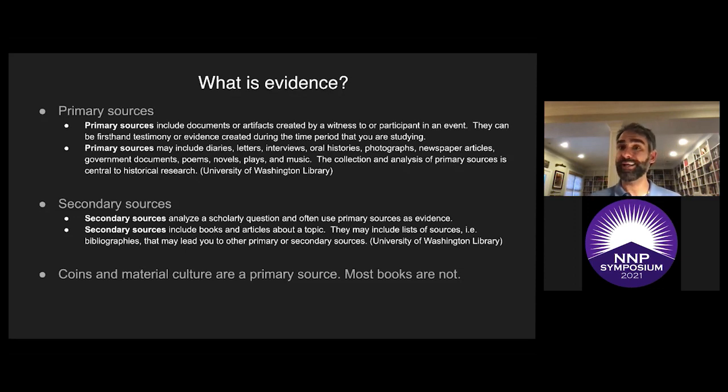But most books are not in and of themselves primary sources unless it's like an autobiography, a memoir, a government document printed at the time in question, this sort of thing. Now, of course, the things that we're all interested in and collect, coins and paper money, those are a really valuable primary source because they weren't made to be self-consciously historical documents like, say, a book about history was. But there's something that sheds light on a historical moment in a really unique and important way. And any other kind of material culture could do that as well.